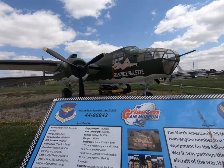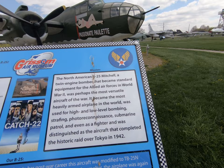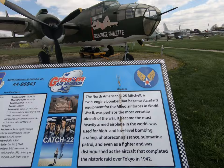B-25, probably one of the most famous aircraft during World War II. Why? This is what flew over and bombed Tokyo.